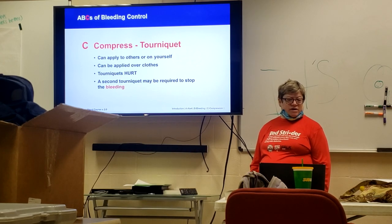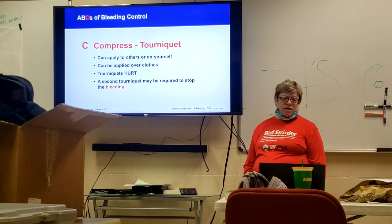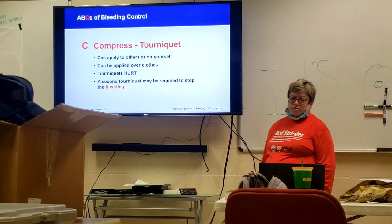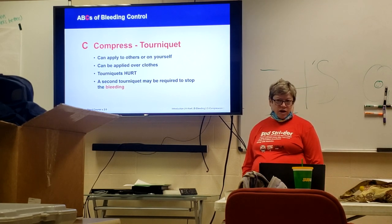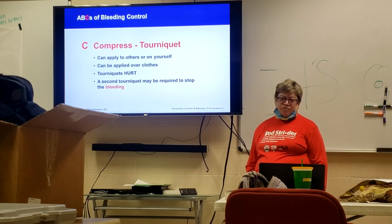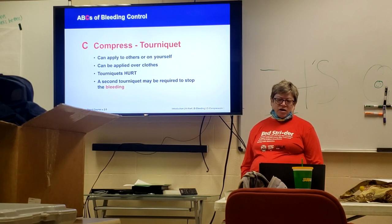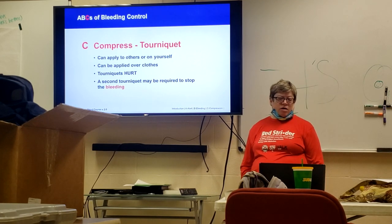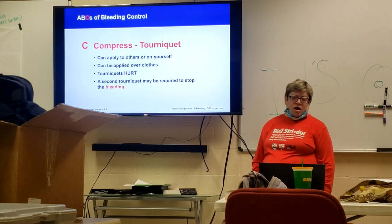Again, what's more information about the tourniquet? You can apply it to others or on yourself. It can be applied over clothes. You want to have not a bulky amount of clothes, but it can be put over a light amount of clothes. If it's being placed over a pocket, ensure the pocket is empty before you put the tourniquet on, or it will not be effective.